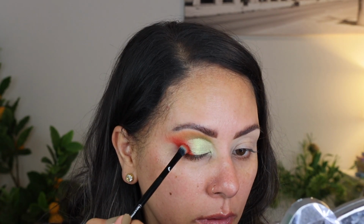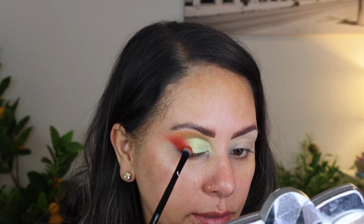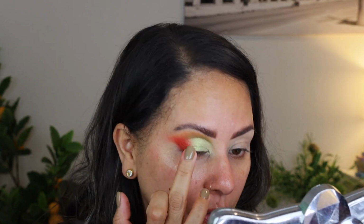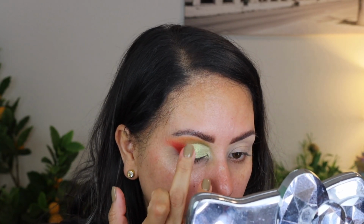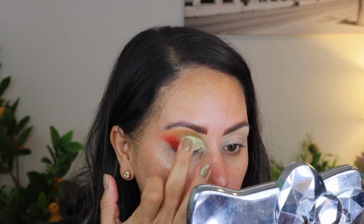I'm going in with this orange again, Hustle. Just to make sure we have that depth there. I just have the most minimal shimmer there, and I'm just going to tap it, make sure it's all good and ready to go.